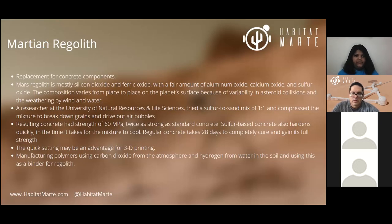Another way would be to use Martian regolith. This is important because it can be a replacement for concrete compounds. Mars regolith is mostly silicon dioxide and ferric oxide with a fair amount of aluminum, calcium oxide, and sulfur oxide. The composition varies from place to place because of the variability in asteroid collisions and the weathering by wind and water. A researcher at the University of Natural Resources and Life Sciences tried a sulfur to sand mix of a ratio 1:1 and compressed the mixture to break down grains and drive out air bubbles.